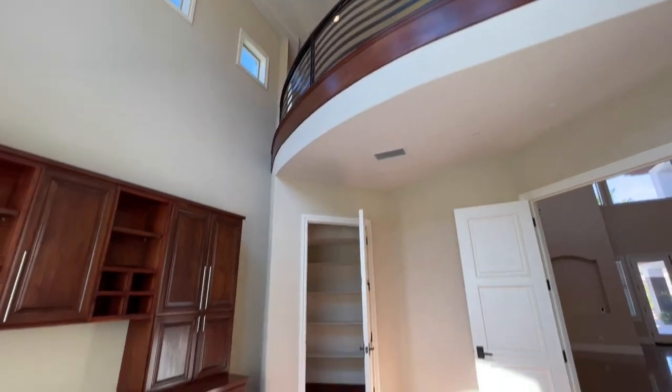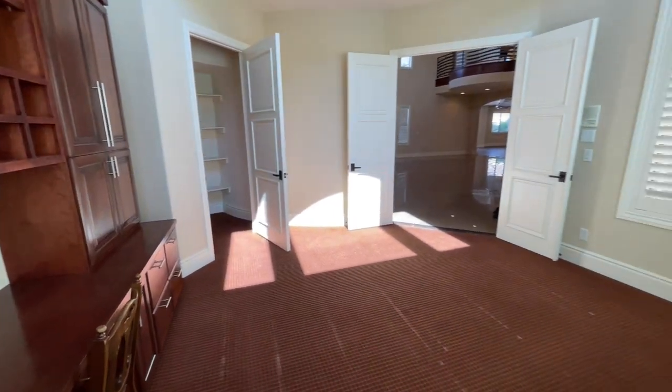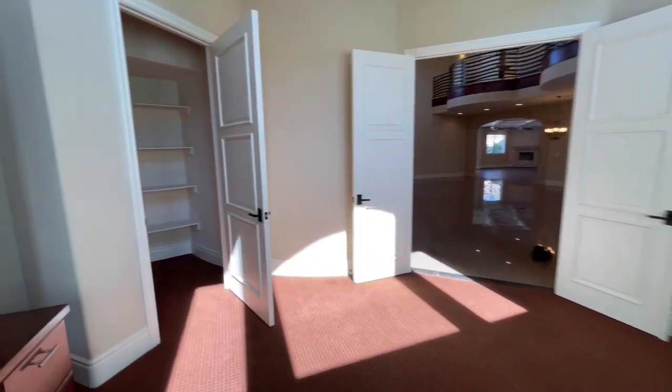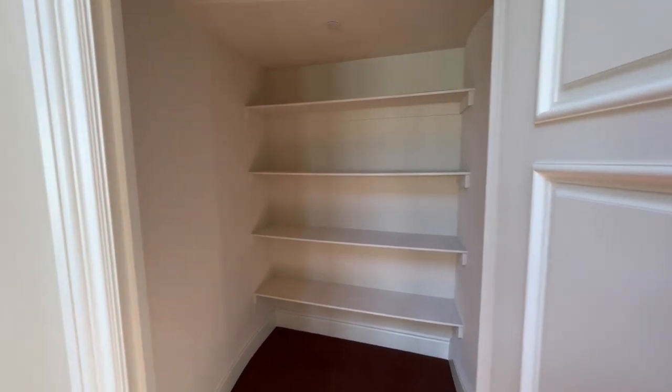But we have that huge storage. We'll come to there just in a second. So if you need extra pantry space or just long-term, you know, for paper goods, all of that kind of stuff, you could always put that in here. Or if you are doing office work in here, I'd put all my printer stuff in here.